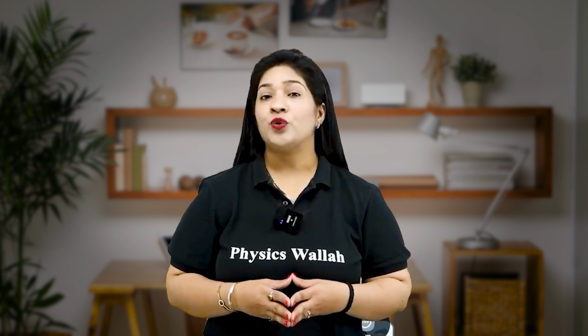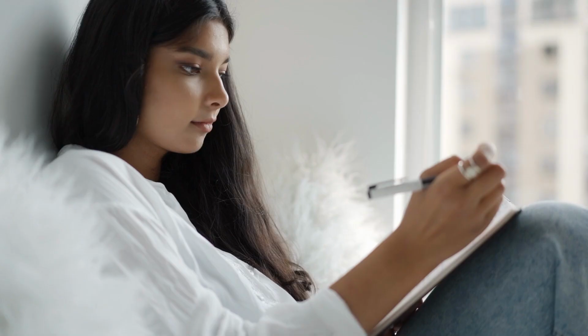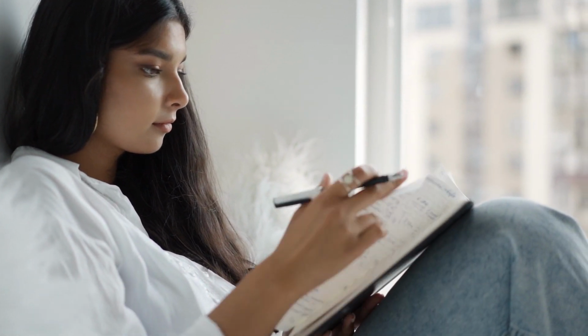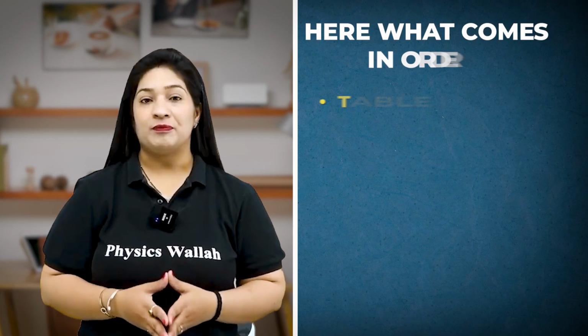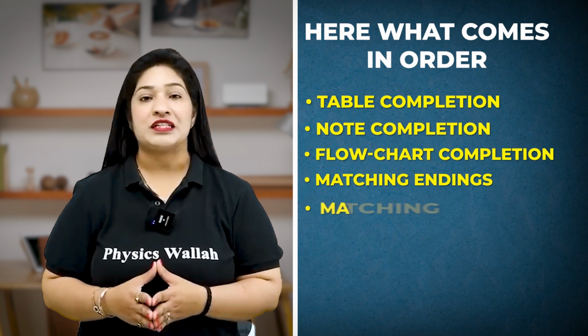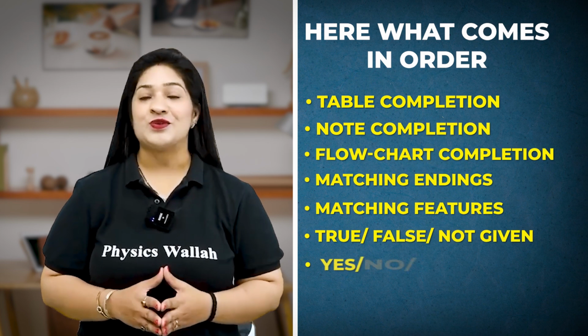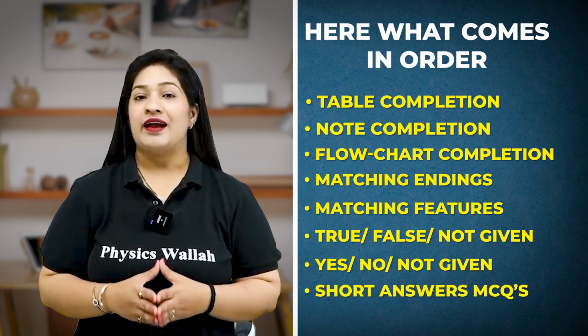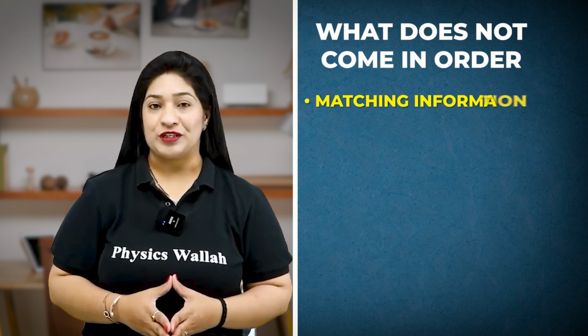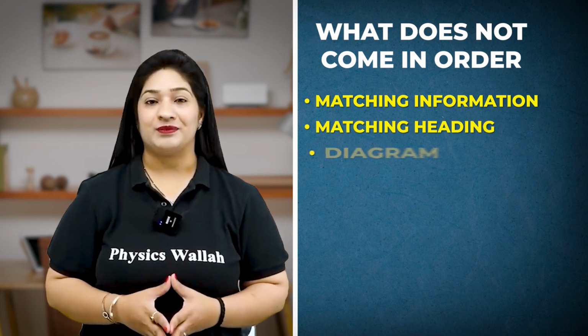All these questions will ask you to read the passage and take out the answer exactly from the same passage. Here, you are not supposed to use your own understanding and your knowledge to answer the question. So there are some question types that you can easily find their answer in the passage in order. These are table completion, note completion, flowchart completion, matching endings, matching features, true, false, not given, yes, no, not given, answer short questions, and MCQs. And here is what does not come in order: matching information, matching headings, and diagram completion.